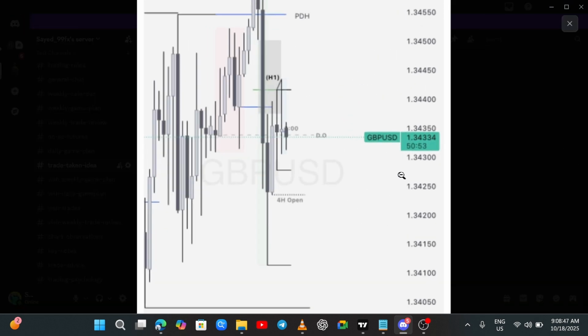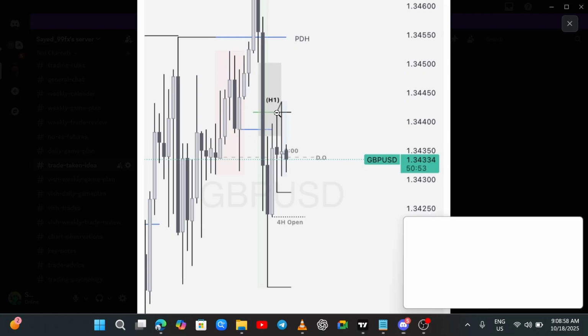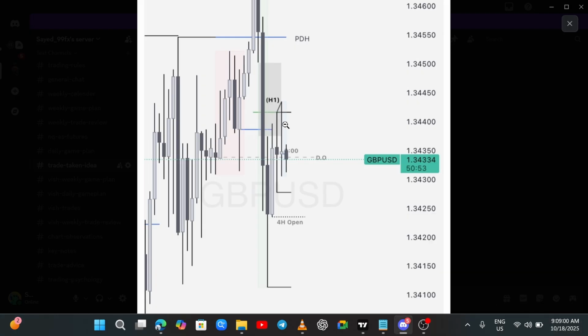If you come to the 1 hour chart, this is the 5 a.m. open. I came to the chart at 8 a.m. Not here, because if you see, we already formed the swing point here, then again we formed one here. So I came to the chart at 8 a.m. and I saw we formed the swing point here on the 1 hour.